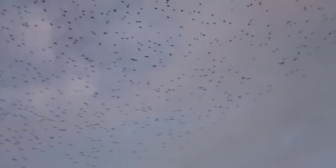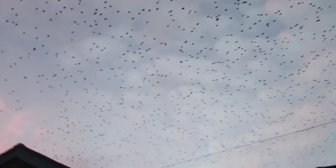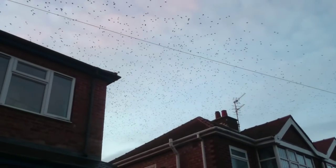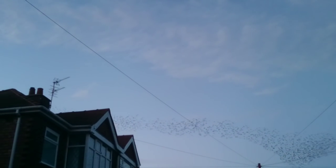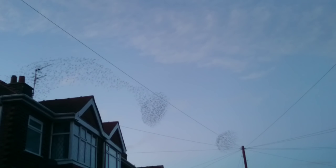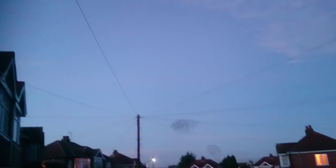They're all flocking up. We've seen much bigger flocks than this. You can probably hear it, the splattering. No one ever tells you this, but when they fly overhead, you get covered in guano. It's quite interesting to watch. I know they're a pest in America and other places. They're protected here.